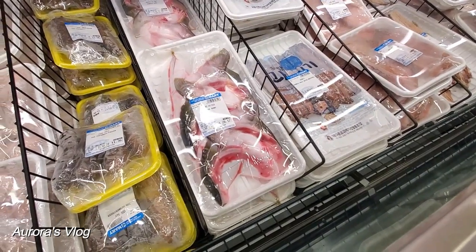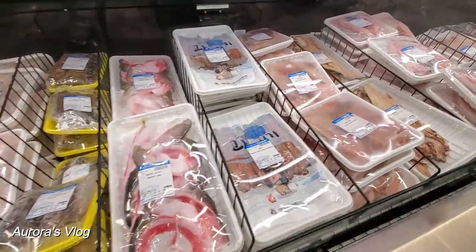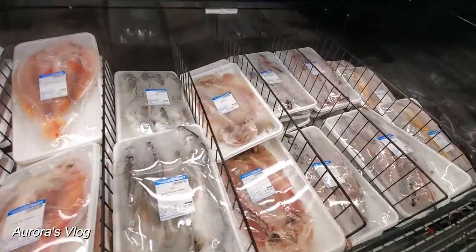Hamachi kama. Hasang. Whatever that is, I don't know. It's a fish. But it's... I don't know.